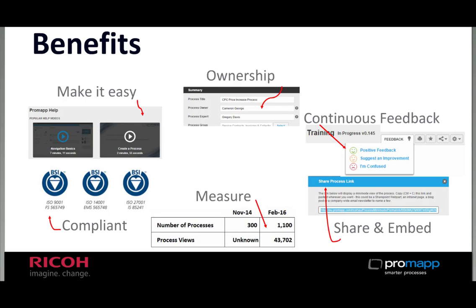Wins, it's very important to celebrate wins and to do that often, and to publicize the benefits that every single team is experiencing from the system. And that in turn creates an opportunity for other teams to learn and to share.